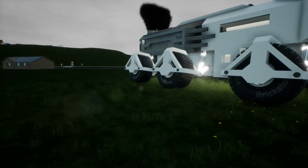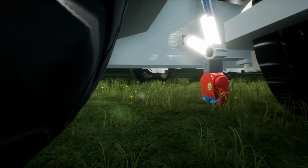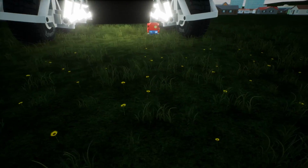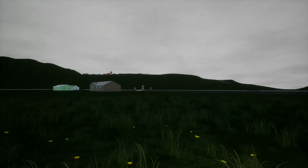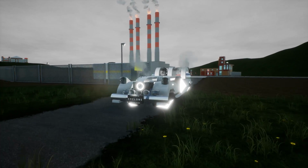Wait, what? Just kind of sunk into the ground there. Yep. And up. I think we're good. All right. As long as you're stuck in it, I'm good. There we go.